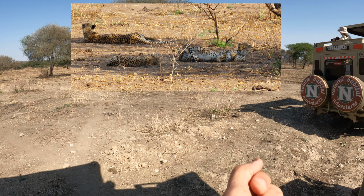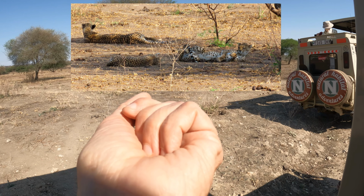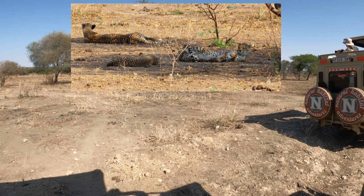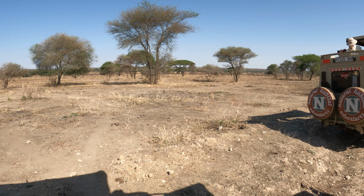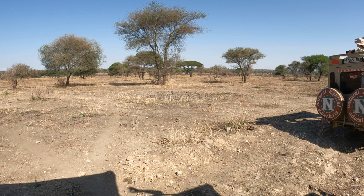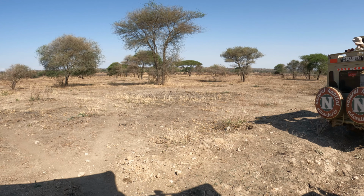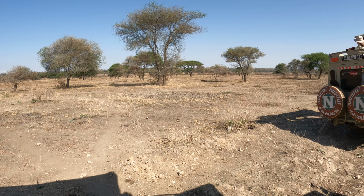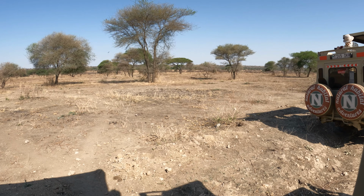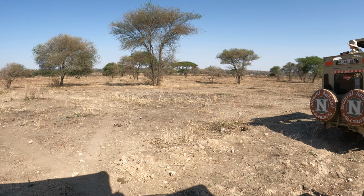Today is September 28th, Tuesday, 2021. And there we are. Okay, I might have to do some digital zoom on this to get it into a better shot. We'll have to see, but good thing here. All right, I might put an inset in here with some better pictures.